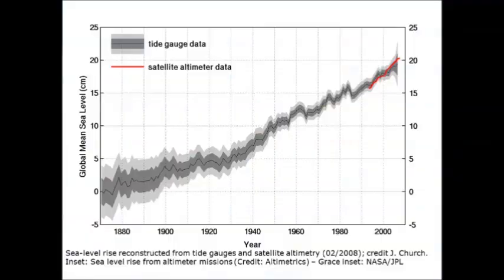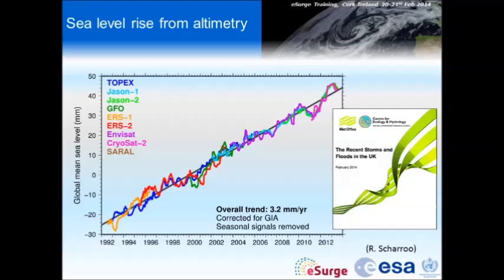This has been shown before. Just to give you a perspective, this is where the altimeter data set starts relative to the long-term record. But if you look at the details here, it's quite fascinating because there are many instruments of completely different designs, similar principles, flying on different satellites in slightly different orbits, but they all tell a reasonably consistent story that we have a significant sea level rise, 3.2 millimeters per year, derived from all these different instruments. And of course, I just point to what Kevin talked about this morning, the recent publication by the Met Office, which implies that what we saw just recently is consistent with what's expected in a warmer world.